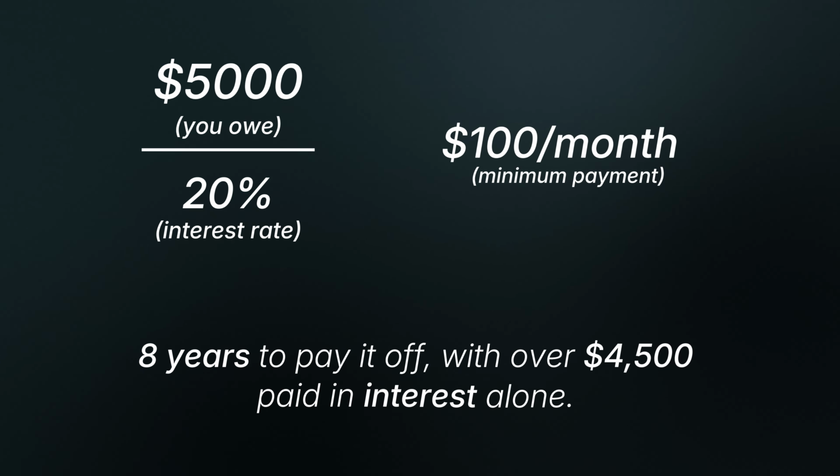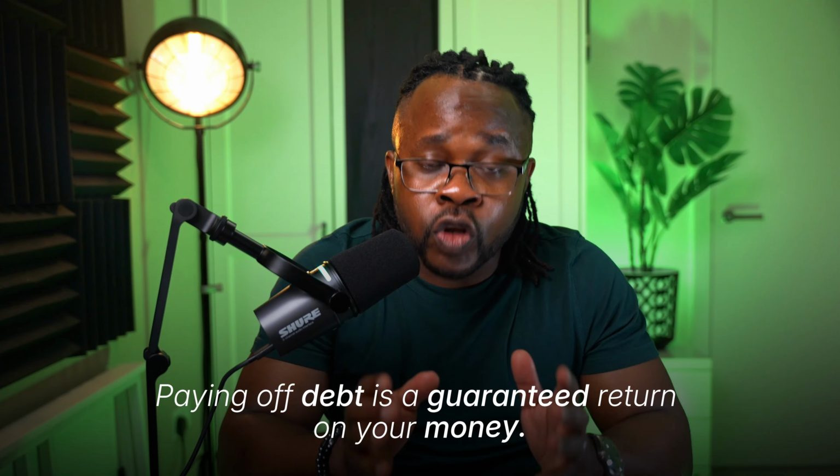with over $4,500 paid in interest alone. If you have more than 1 month of savings and any high interest debt, it usually makes more sense to use part of those savings to reduce or eliminate that debt. Paying off debt is a guaranteed return on your money.